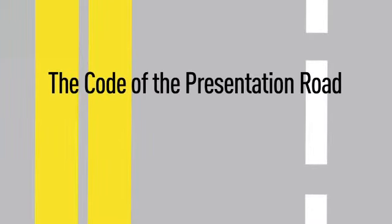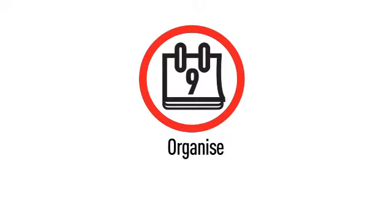Whether it's a keynote lecture to hundreds of people or a toast at a dinner party, follow the code of the presentation road for a smooth ride. Breathe, focus, organize, practice and perform.